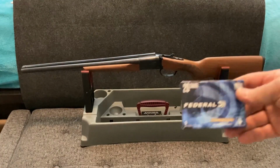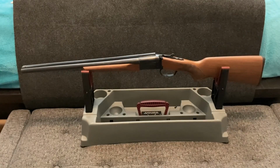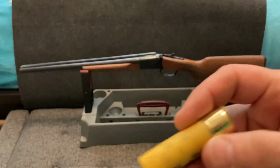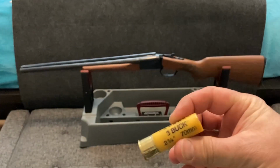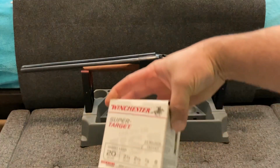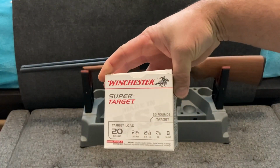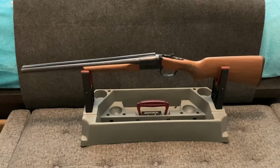Then you can use buckshot, and lately I've been able to find this 20-gauge Federal buckshot. This is 2 3/4 inch with 20 pellets of number 3 buck. And again, these kind of look like macaroni. Rigatoni. These right now you can find at Cabela's for about $8 for 5 rounds, which is still a pretty good price. And then you have your just standard good old 20 gauge birdshot target load. This is number 8. And this gun can use any of those type of loads. So it's a very versatile gun.